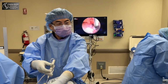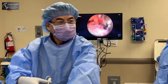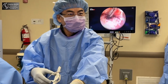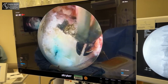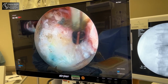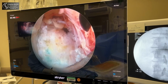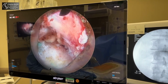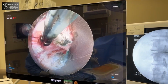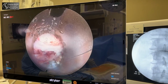Oh, feeling good. I got that bone spur. No more massive bump. And as soon as I did that, it started bleeding like stink because there's no more compression on things. Look how red that nerve was. I'm glad we did 2-3 as well. We're expecting great things.